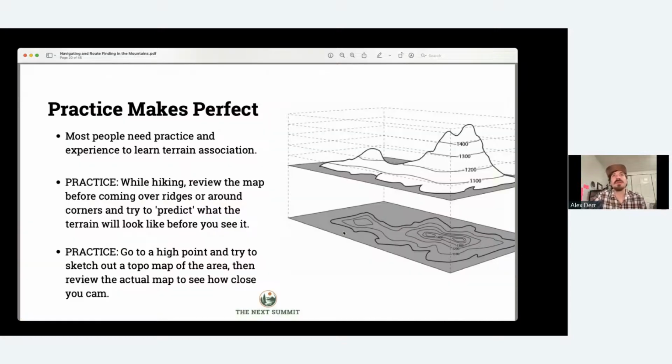All righty. Big thing to remember here is that terrain association is not automatic. It's not something necessarily you're born with. And frankly, as people have been relying more and more on GPS to navigate, even when driving around for daily chores and the like, people have been getting worse at this skill, not better. So it does take practice. I have two methods for doing this while you're out in the field and growing these skills.